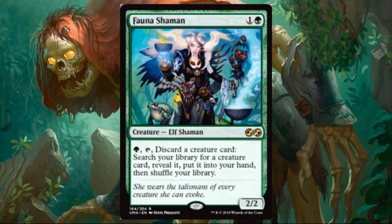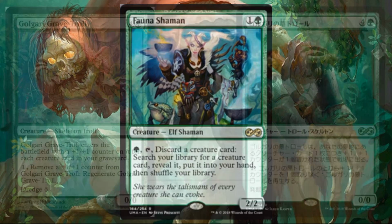Fauna Shaman. Real nice reprint here from Magic 2011. It's never been reprinted. Those copies will run you $14, $15, foils $29, $30. You can find this in Modern Naya Monsters. It's also a great cube and commander card.